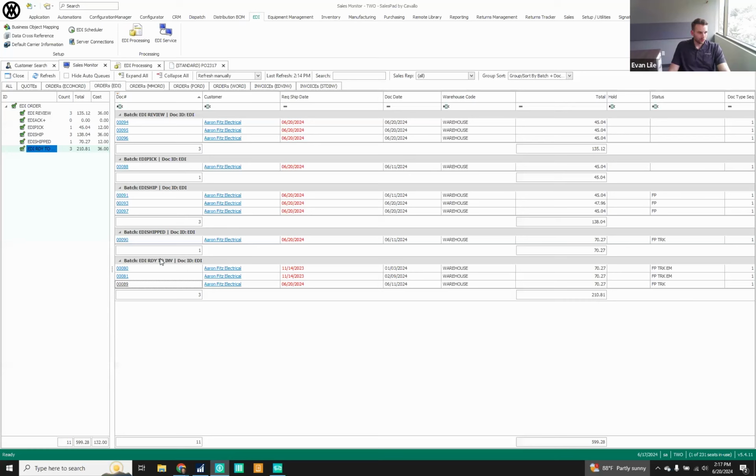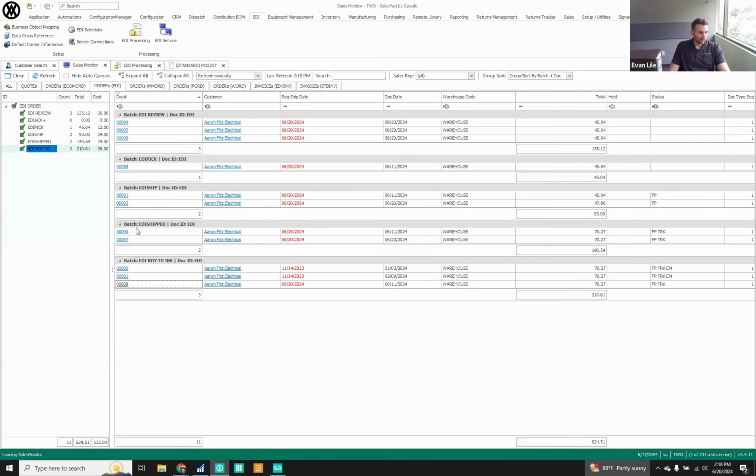Flipping back into SalesPad, if I refresh here, I see my document 97 has moved out of my EDI ship queue and into my EDI shipped queue, and it has a status of fully picked TRK, telling us that that document now has tracking information as well.